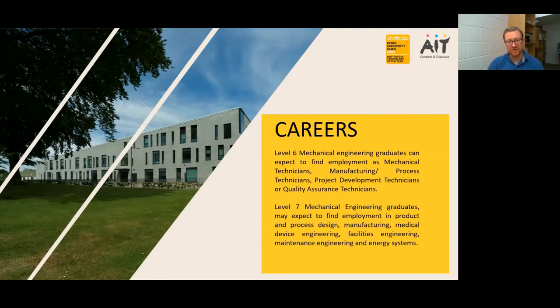Level seven mechanical engineering graduates may expect to find employment in product design or process design, manufacturing, medical device engineering, facilities engineering, maintenance engineering, and energy systems, and many more. Mechanical engineering graduates are very well sought after.